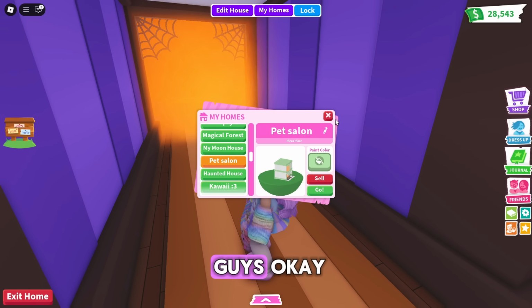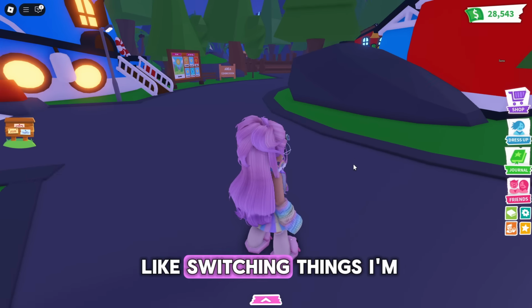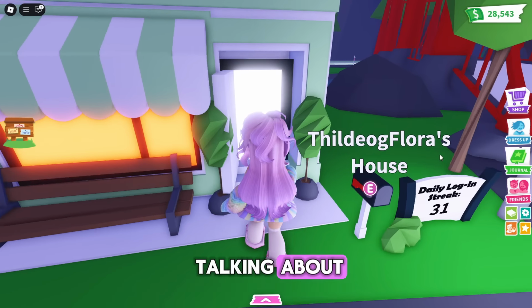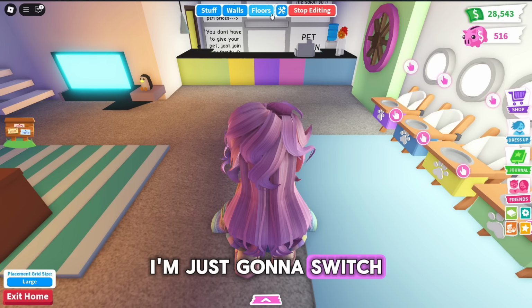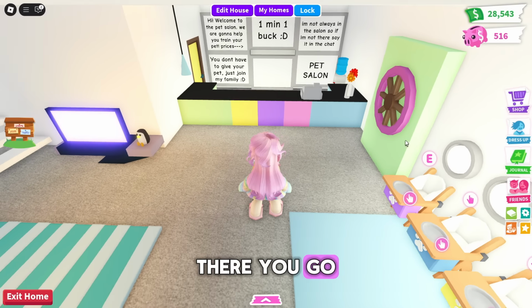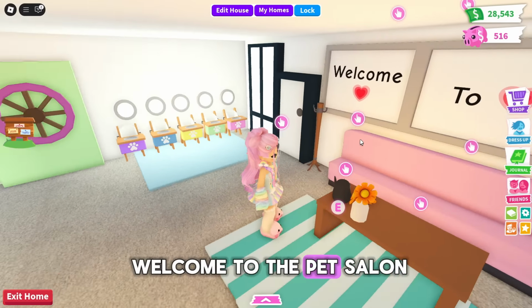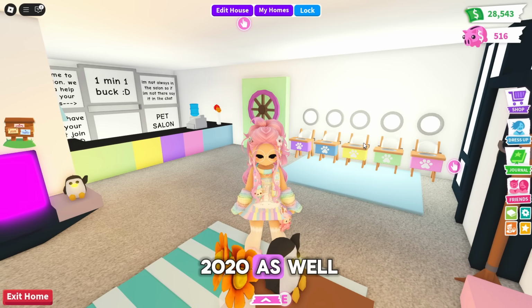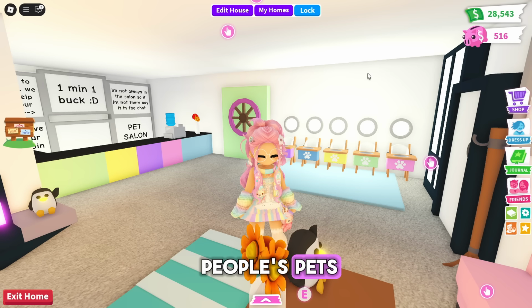Oh my gosh, you guys. Okay, this one is such an old build. I know I keep switching things I'm talking about, but this is a really old build. I'm just gonna switch it to daytime so you guys can see it a little bit better. There you go. Okay, so this says welcome to the pet salon, and this was in 2020 as well. And I made a pet salon where I would take care of people's pets.